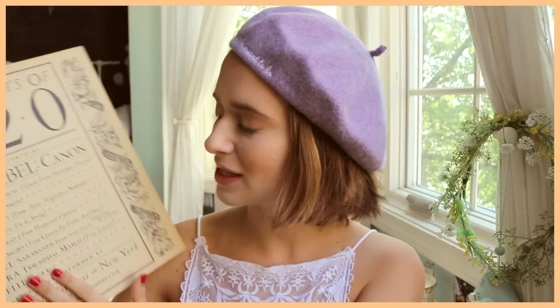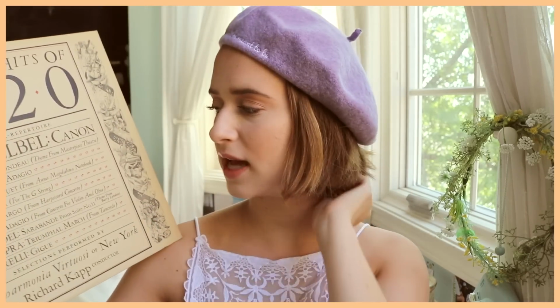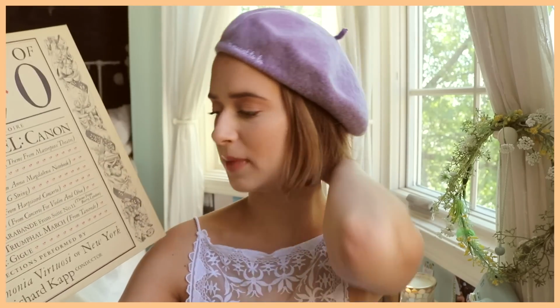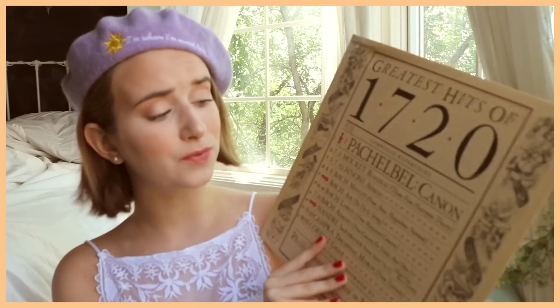Next up, I just have some actual big records, and it kind of sounds funny because it's greatest hits of 1720. But they're just a bunch of classical music. I actually have not gotten a chance to listen to this yet, but it's got some Bach and a bunch of other really beautiful composers, and I thought it would be really pretty to listen to. It was actually only $1. It was in this dollar bin, so I need to listen to this, but I just think the cover is very pretty too.